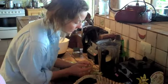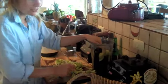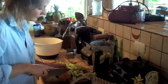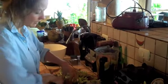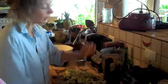But you can see what I'm doing here. I'm stacking wet and then the driest ingredient and then more wet. So I'm just chopping the starfruit like that. It doesn't really matter. The Vitamix is so strong and powerful it will blend through anything.